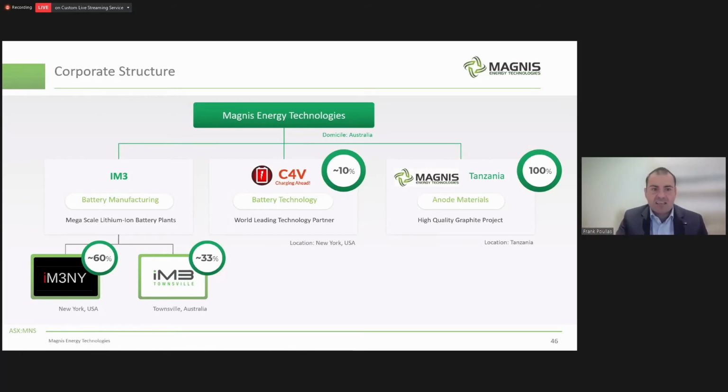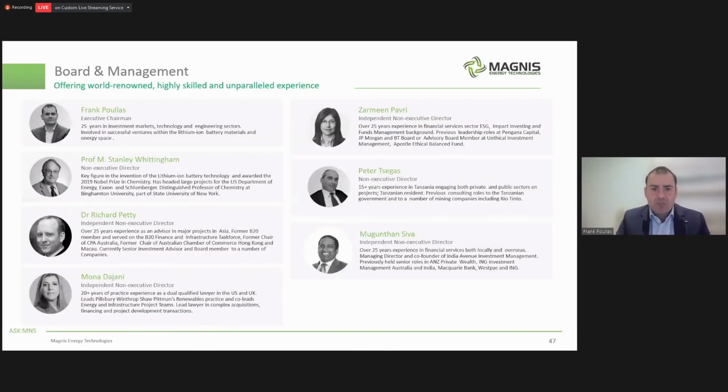So firstly, on the cell manufacturing, there's roughly 60% owned of IM3 New York. There's the Townsville project, which I mentioned, at 33%. There's C4V, which is a battery technology company, of which we own just under 10%. And then the mine in Tanzania, which is 100% owned by Magnis. The next slide talks about the board of management team.